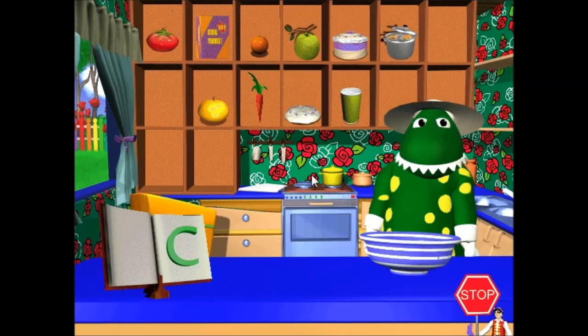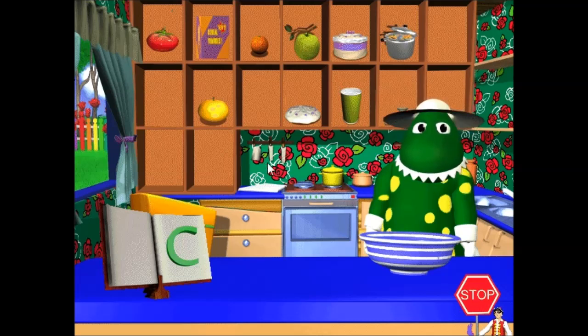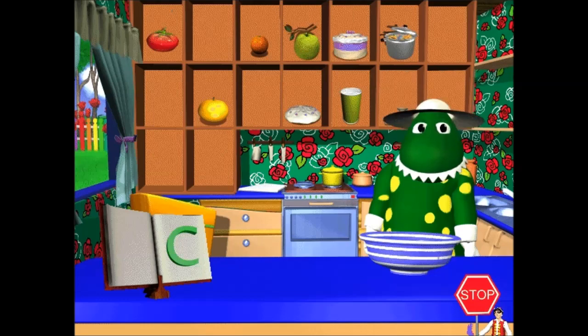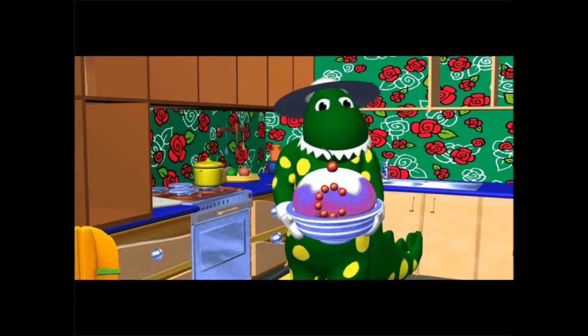See, corn. We'll sure put that in the C pie. A carrot. That can go in the C pie. Tomato. Cereal. Cereal. Yes, into the C pie it goes. Mandarin. Hey, a really colourful C pie.